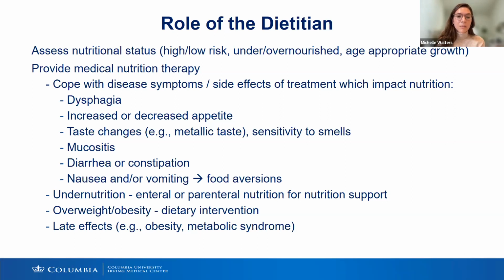So that could be to help them cope with disease symptoms and side effects of treatment. I know we've mentioned a lot of these already, but we could have dysphagia, increased or decreased appetite, taste changes, sensitivity to smells, mucositis, diarrhea or constipation, and nausea or vomiting, which can lead to food aversions. So a lot of these would be something that I would work with the patient on, but also something I would work with the team on. So for example, Dr. Steinberg, we've worked together on food aversions. Integrative therapy clinicians are amazing at managing nausea.